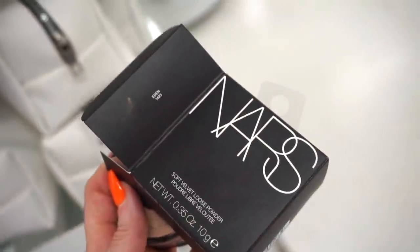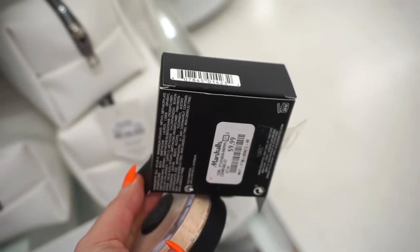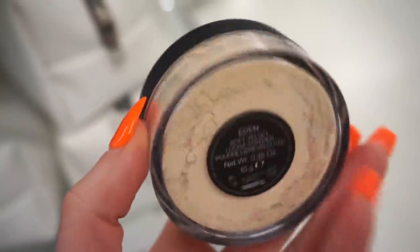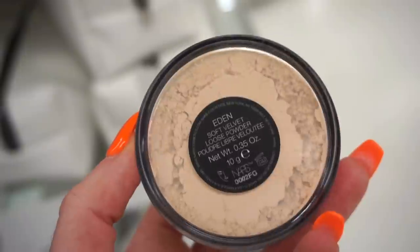$79.99. At Marshalls, they have the NARS Soft Velvet Loose Powder in Eden. I only found one piece for $9.99. Here's what the shade looks like. I haven't tried this yet, but it looks pretty good. And yeah, like I mentioned, I only found one piece. I don't know if they're gone or they're just bringing them in.